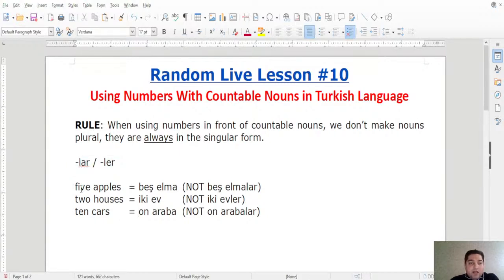I specified here 5 apples. How would you say it in English? Because apples is countable, you have to add the plural ending s. But in Turkish, you would express it as beş elma, not beş elmalar. Okay, this is wrong. You will not say beş elmalar. You will just say beş elma.